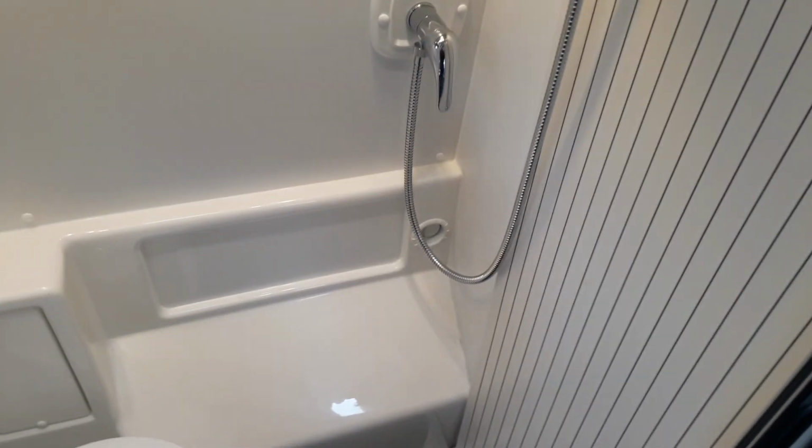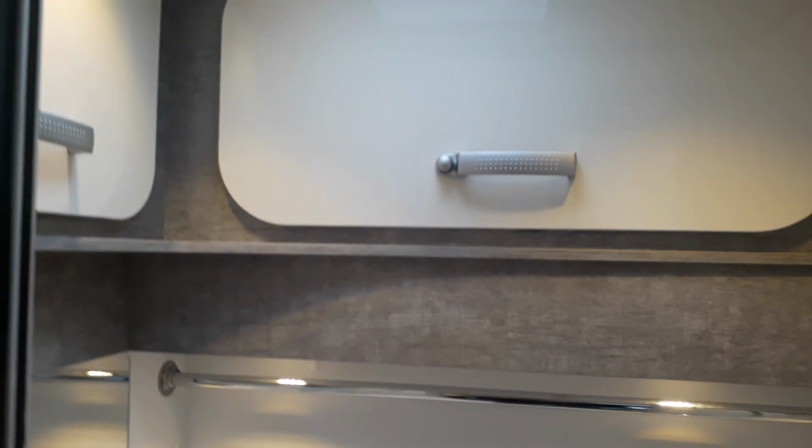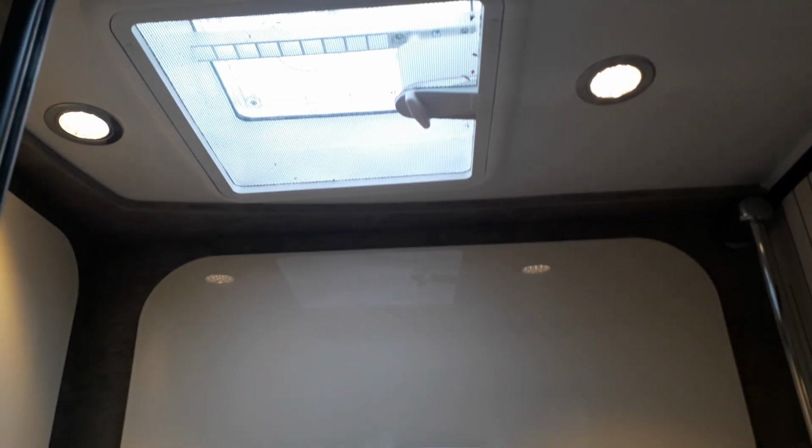Doesn't look like it's ever been used. I'm sure it has, but say it's a really nice van. And then your shower is off this separate shower hose and shower head there. This is all completely waterproof, and it's a wet room, so if you do want to shower in the van, that's fine. We've got your Dometic toilet, which is a normal chemical toilet but with a ceramic toilet bowl like you'd have at home. Hanging rail there, and 2 decent size high level cupboards with a small skylight above.